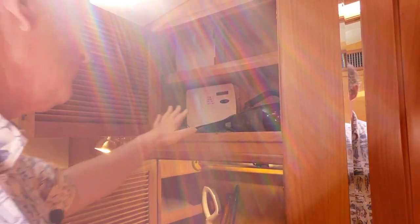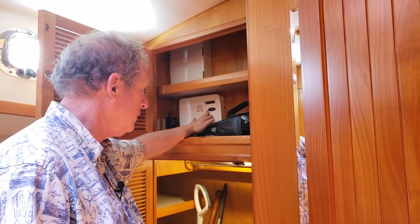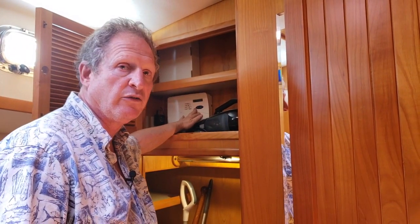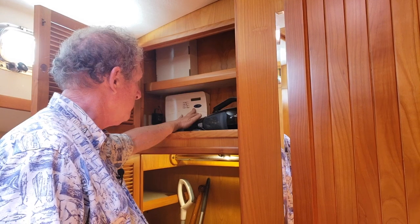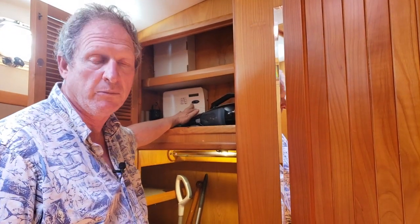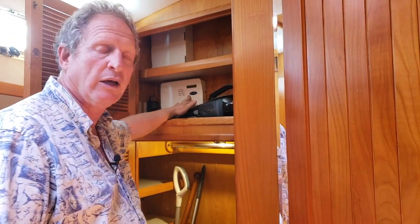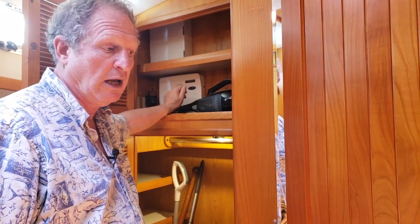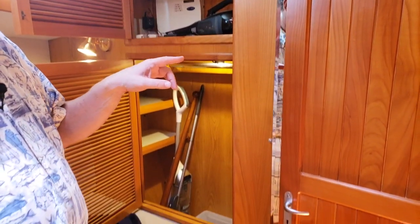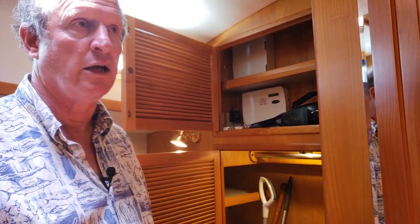Up here, there is an alarm which has not been used since it was installed. The detectors are all wireless, and so this could easily be replaced. But this alarm was designed to use a SIM card and be connected to a cell phone so that you could have it set. It gives you some remote monitoring. Monitoring, sure. CO2, a fire, and there's even a water detector down in the engine room.